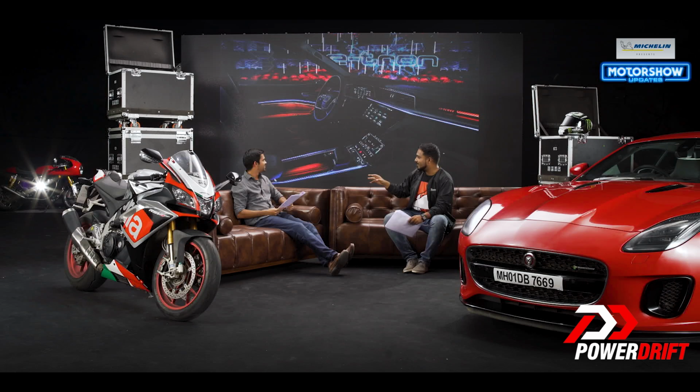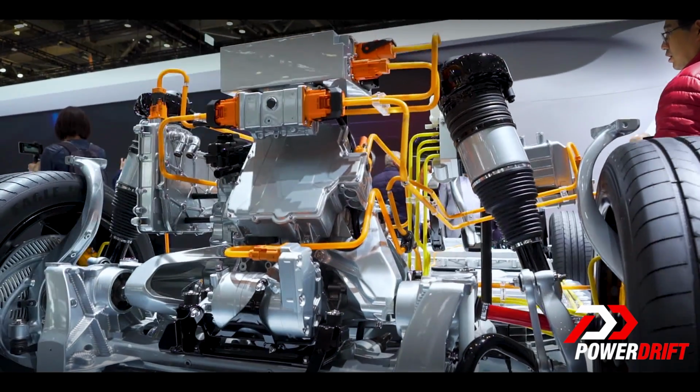But this is pretty interesting here, the ambient lighting. It's very Tron-like again. But overall, it comes with the Bang & Olufsen audio system, plenty of space in the rear for passengers as well. Being an all-electric car, we have to talk about the powertrain. What can you tell us about it?